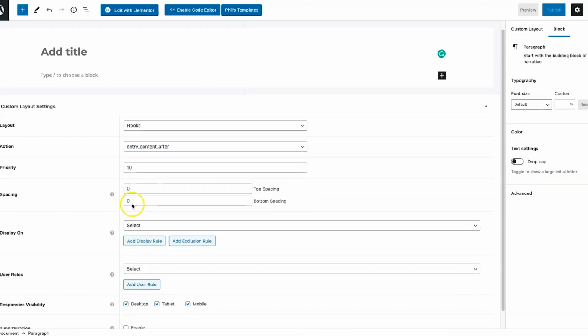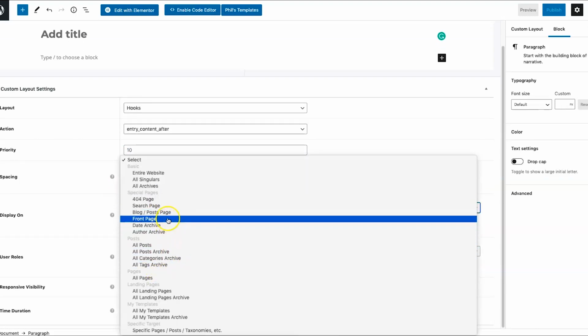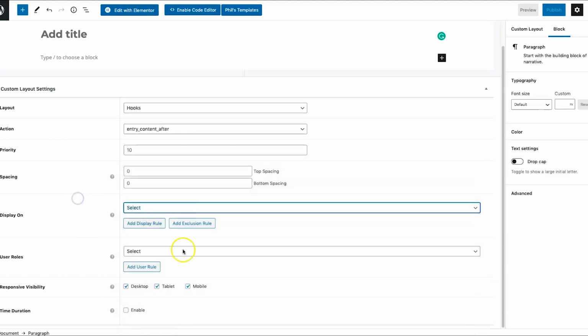But down the bottom, we've got different types of spacing. You can choose where you want it to display it. So if you only want to display it on blog posts, or on all posts, or on all pages, you can choose inside of here. You can also make rules wherever you want it to go. You can even choose user rules or responsive visibility. So if you don't want it to appear on mobiles or desktop or whatever, you can play with that.